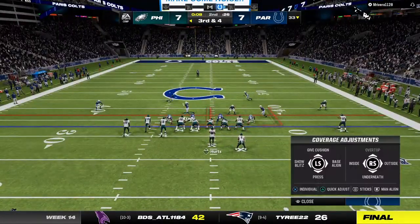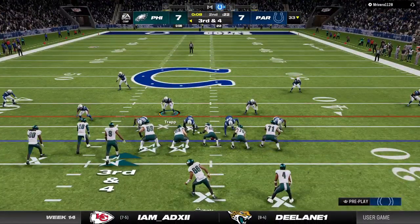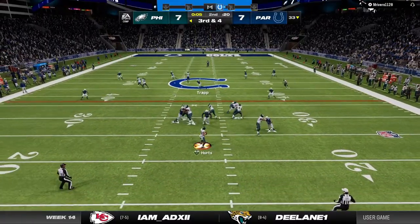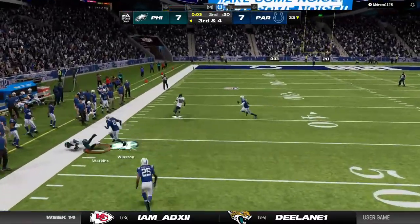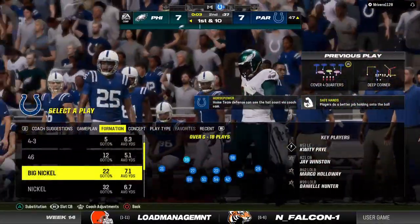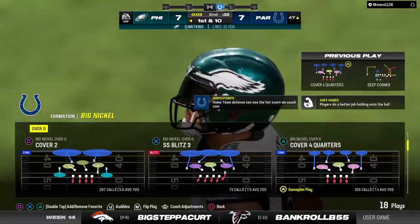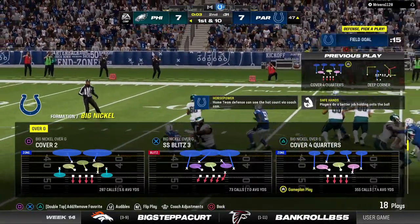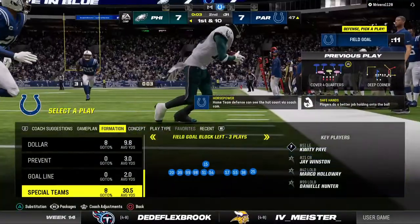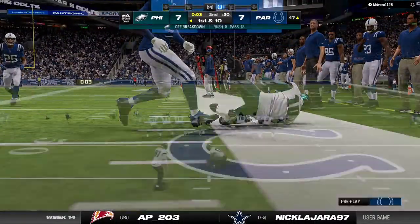Now they face a 3rd down and 4 after that incompletion on second down. Out of the gun, they'll look to throw. He's got his target. That's complete. And he'll take this to the other side of midfield before going out of bounds. And that's how you pick up a first down. Not only does he make the catch, but has enough body control to get his feet down inbounds, toe tapping and dragging to make sure he gets it done.